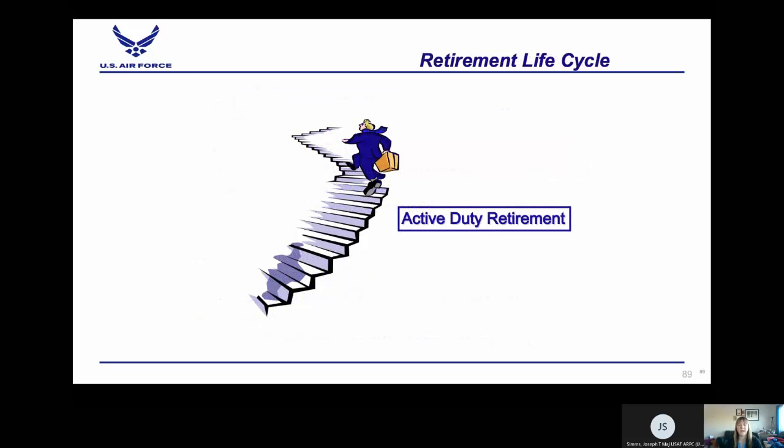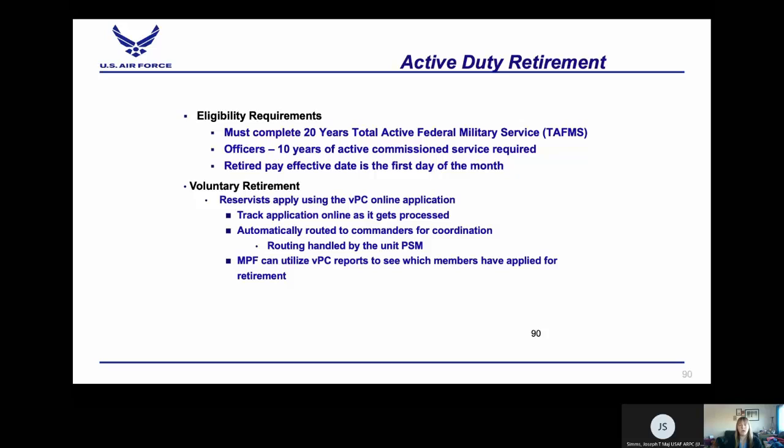Next is our active duty retirement process. For an active duty retirement, a member is eligible when they hit 20 years of total active federal military service, or TAFMS. Officers must have 10 years of active commissioned service, and their retired pay effective date is the first of the month. So a member cannot apply for the 10th day of the month. It has to be the first of any month that follows their 20 years of TAFMS. So again, an active duty member is based on total active federal military service, not SAT service.